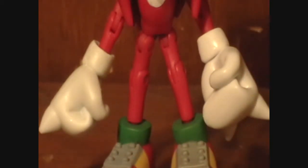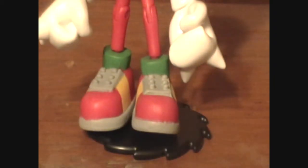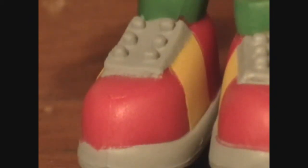Then he's got these legs. I'm sure these legs are reused from all the other figures because there's nothing special about him whatsoever. On his back, he's got his little zigzag tail, which is very nice looking on the figure. Very cool. Now, for his feet, I've always liked Knuckles' shoes. I don't know why, they're just really cool looking. I'm guessing the green things are his socks, or they're part of his shoe, I don't know. And then he's got these Lego blocks on the top of his foot. I never understood what they were supposed to be, but they look like Lego blocks to me.